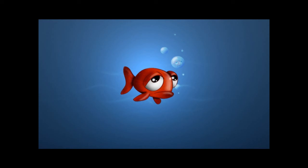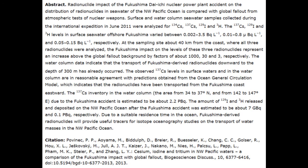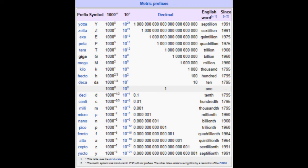The observed cesium-137 levels in surface waters and in the water column are in reasonable agreement with predictions obtained from the Ocean General Circulation Model, which indicates that the radionuclides have been transported from the Fukushima coast eastward. The cesium-137 inventory in the water column (the area from 34 to 37 degrees north and from 142 to 147 degrees east) due to the Fukushima accident is estimated to be about 2.2 picobecquerels. The amount of iodine-129 and H3 released and deposited on the Northwest Pacific Ocean after the Fukushima accident was estimated to be about 7 gigabecquerels and 0.1 picobecquerels respectively. Due to a suitable residence time in the ocean, Fukushima-derived radionuclides will provide useful tracers for isotope oceanography studies on the transport of water masses in the Northwest Pacific Ocean.